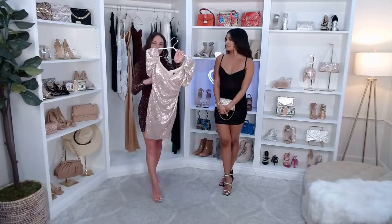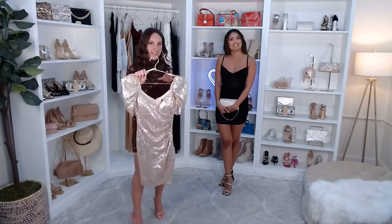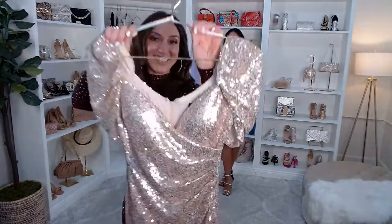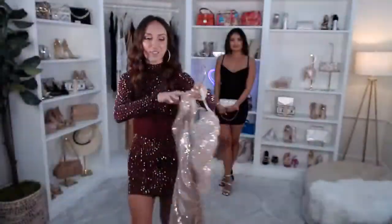Definitely. And now I'm going to show these short puff sleeves up close. Yeah, I love these. What do you think? Are you into a puff sleeve moment? I know it's definitely a statement. I think it depends on the occasion. So if you're feeling it for homecoming, why not? Just go all out. I think so too.